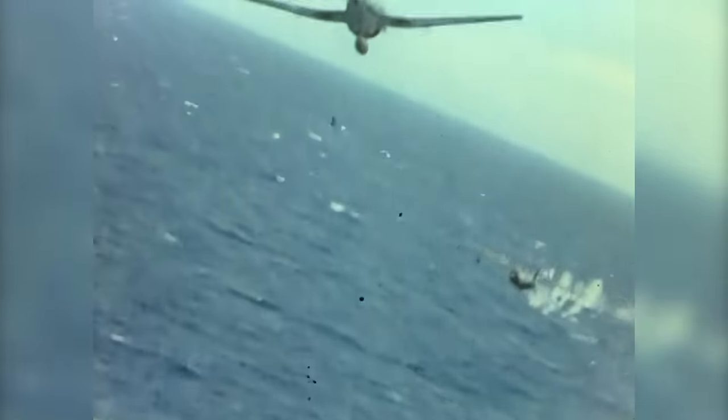Uh-oh. Our patrols have spotted an enemy search plane and are after her. He's a big bird. A 20-ton, four-motored Kawanishi seaplane, the kind we call Emilys. Miss Emily's a tough old girl. Right now, she's screaming for help and telling Tokyo by radio where we are. Hellcats are closing in on her.